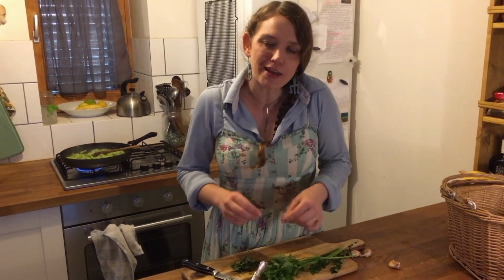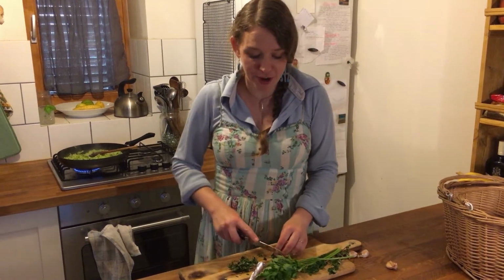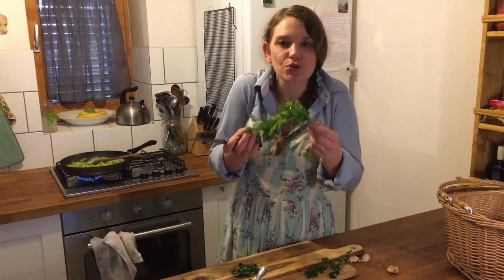So don't be afraid to play around with the different herbs that you've got either freshly available or that you can find in a nice leafy fresh sort of state.